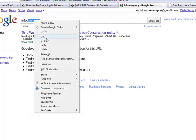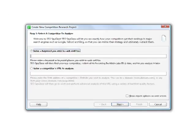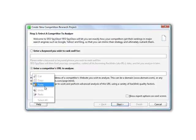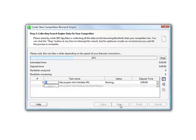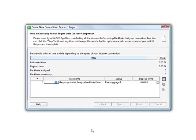Now what I need to look at is the backlinks to this domain, because the backlinks are what gives it its page rank. So this is where I go over to SEO Spyglass. I've opened up SEO Spyglass on the screen. I go File, New Project, and I just paste in my domain here like this and go Next. And SEO Spyglass will analyze the backlinks to this domain.